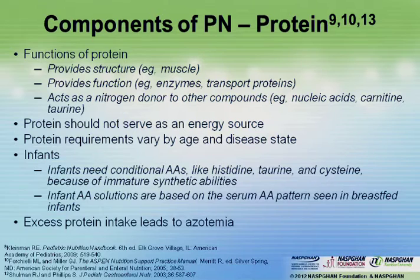As we saw in those slides earlier, protein requirements really vary by age and disease state. You heard about the essential amino acids, I won't go over those, or semi-essential amino acids, just to say that you can also overdo it. You give somebody too much protein and make them azotemic.